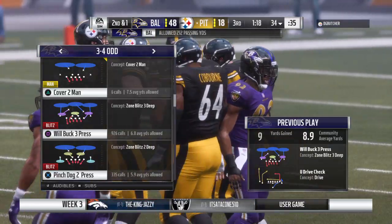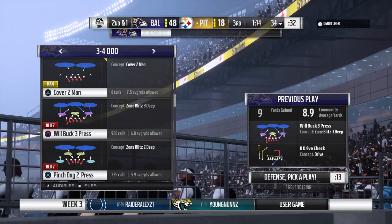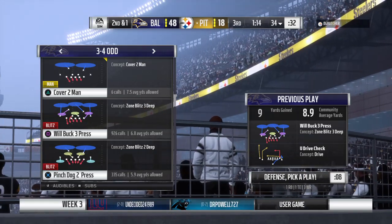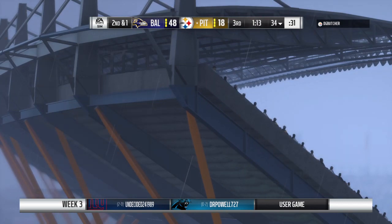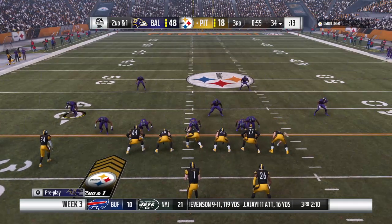Give him 9 there on the first down completion. When you execute a drag or a crossing route really well and give them a chance to let it develop a little bit, you can gain some significant yardage hitting your tight end on that one. Maybe a good spot to take a shot. Here's 2nd and a yard from the 34.